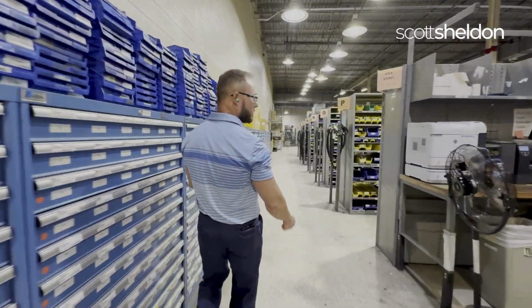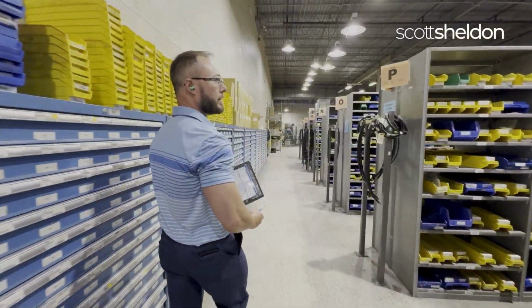So they asked us to come in and do a supply chain diagnostic. And through that diagnostic, we evaluated their processes, their current tools, their master data, and the quality of that data, and put together an overall roadmap that really centered around implementing a new supply chain planning solution.